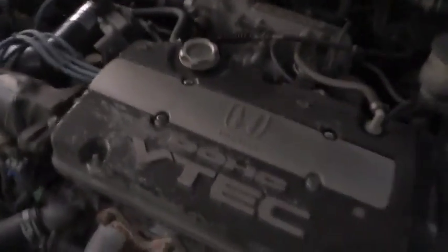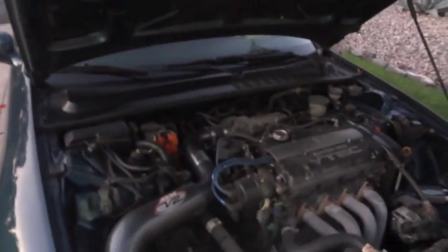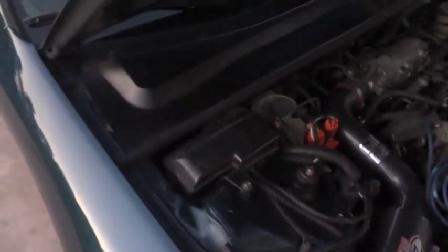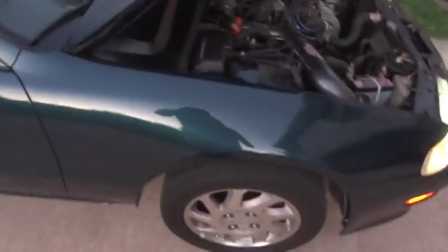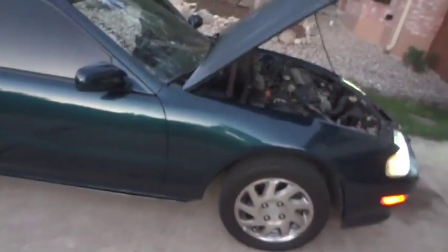This Skunk2 oil cap, it's no biggie, it's just something I put on. NGK blue spark plug wires with NGK Iridium spark plugs inside. And let's see here. My plans were also to relocate the fuse box into the passenger side where the air conditioning used to be. But like I said, it's been sitting in the garage and I just kind of lost hope with it.